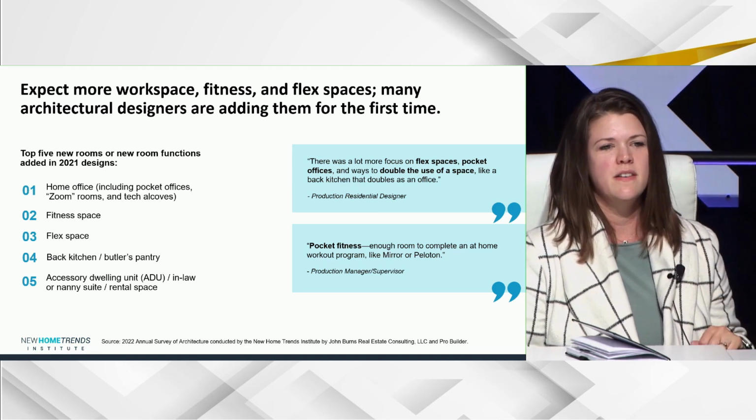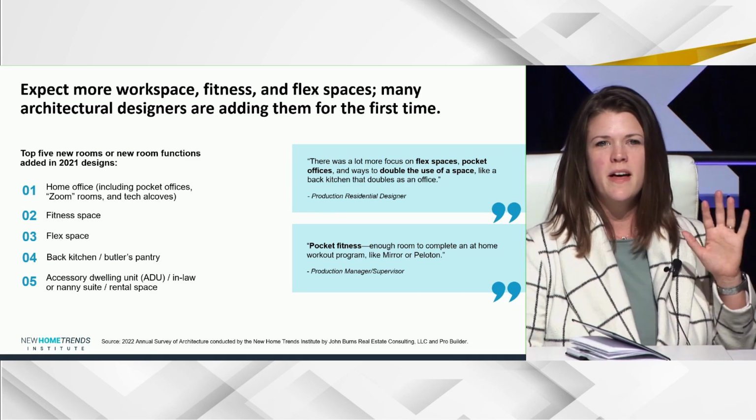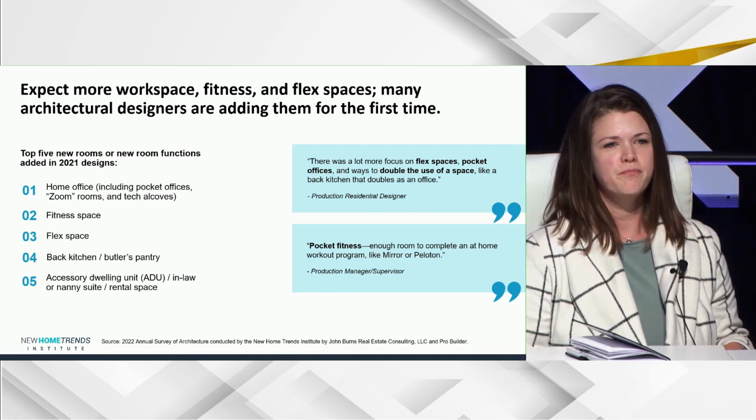And then number 5 is an accessory dwelling unit or anything that's a rental space. So think about that when you're merchandising. You might have 1 flex space in a floor plan, but you might merchandise it in 2 or 3 different ways when you're doing that.